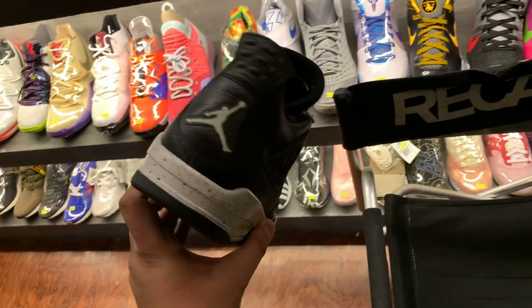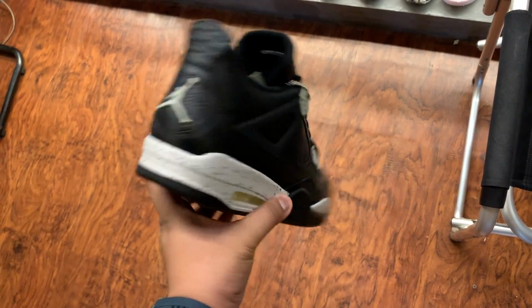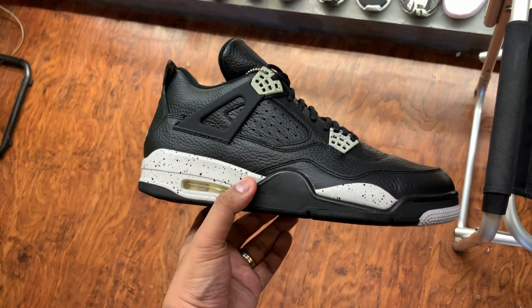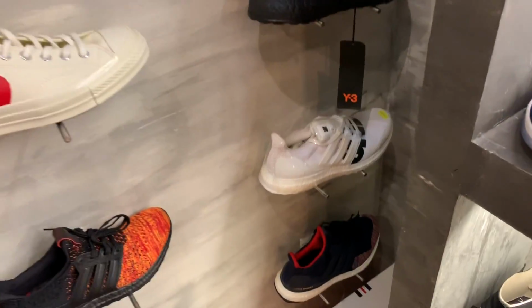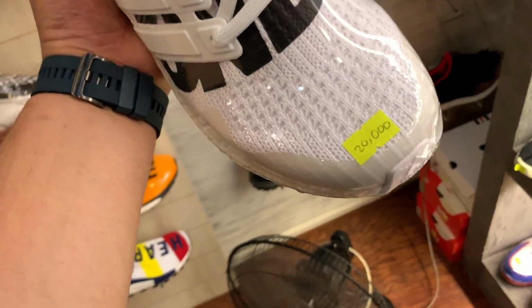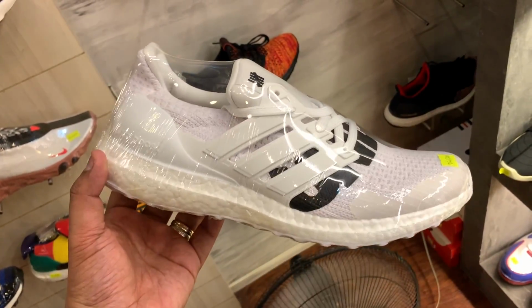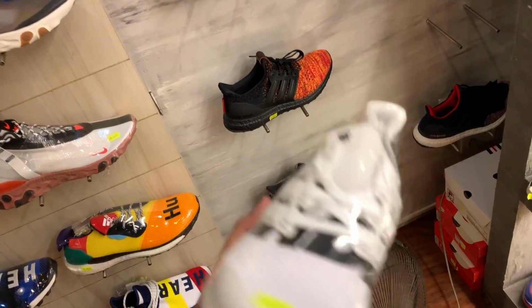They also had the Jordan 4 Oreo, and this one really tempted me as well because it was actually in my size. This one was in size 12, and they were selling it for 10,000 pesos. After that, we have the Undefeated Ultra Boost in white. This is the original Ultra Boost by Undefeated, not the recent ones that are sitting on the end of season sale of Commonwealth.